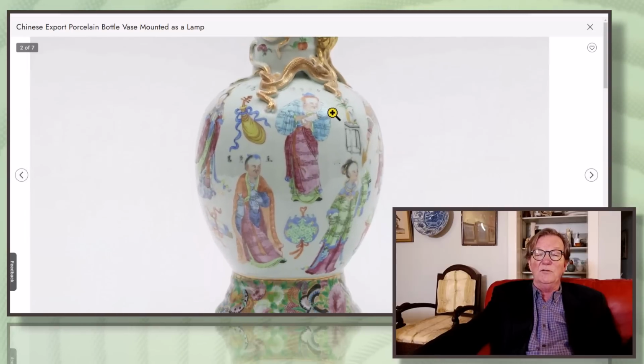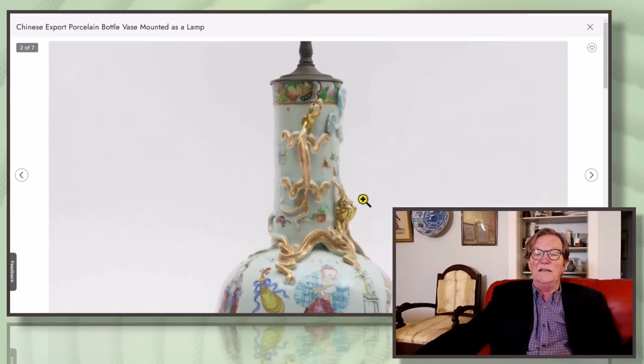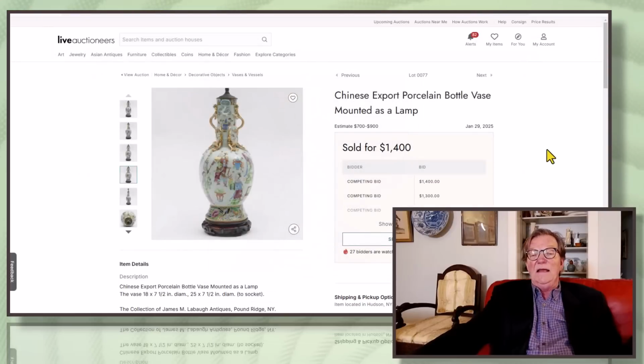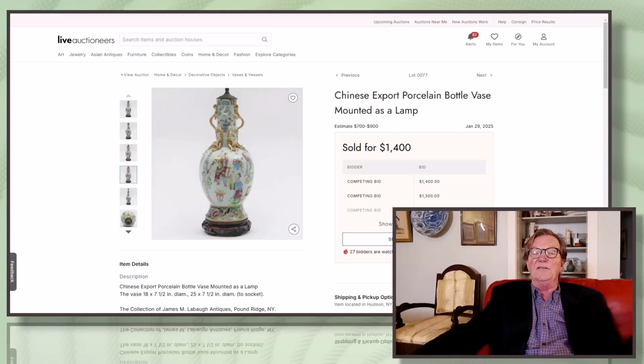Here's a side view of it. The colors look nice. The gilding, you'll notice on the chimeras, was in excellent condition. There's no wear on here. That helped the price quite a bit, I suspect. A very, very attractive thing. And in the end, it brought $1,400 plus the premium. So about $2,000 for the vase or the lamp. With a $700 to $900 estimate.